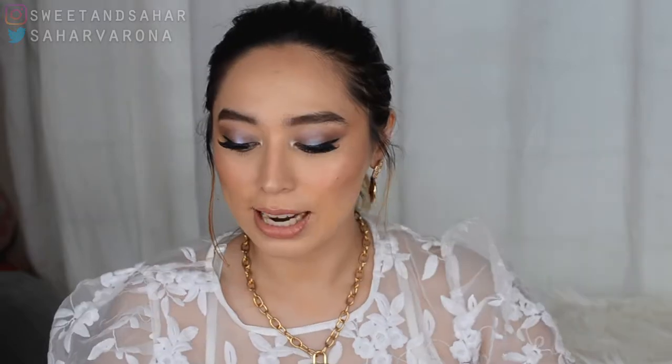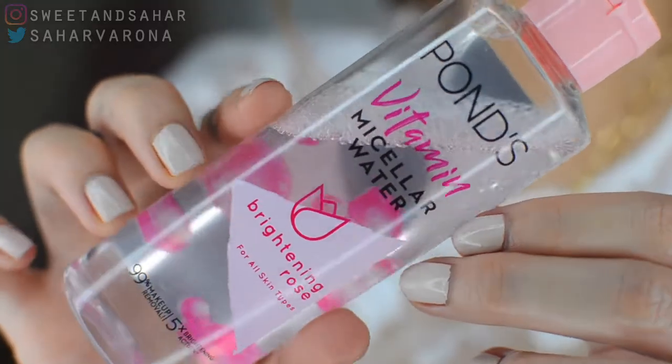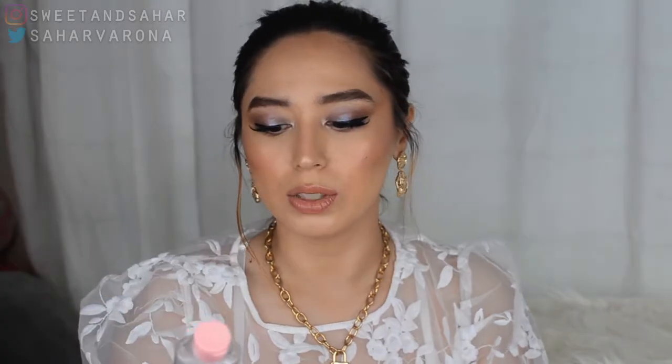It's unbelievable. The makeup removing product that I'm going to talk about today is Pond's Vitamin Micellar Water in Brightening Rose. I prefer micellar waters that do not have very strong scents and do not have alcohol. And this does not have any of those. I do like how it removes my makeup. What I usually do is I use the balm, then I wash my face with my cleanser, and then I put this just to make sure that everything else is removed. Or do I use the balm first, then this, then my cleanser? I don't know, but yeah. This is good. I like this.